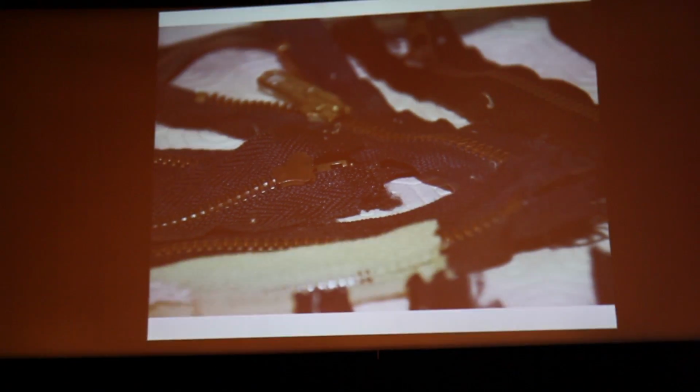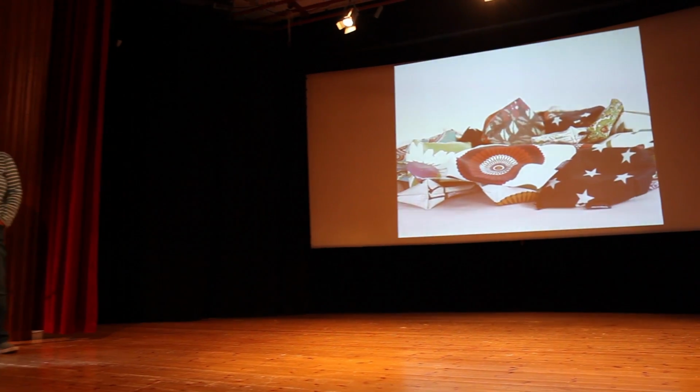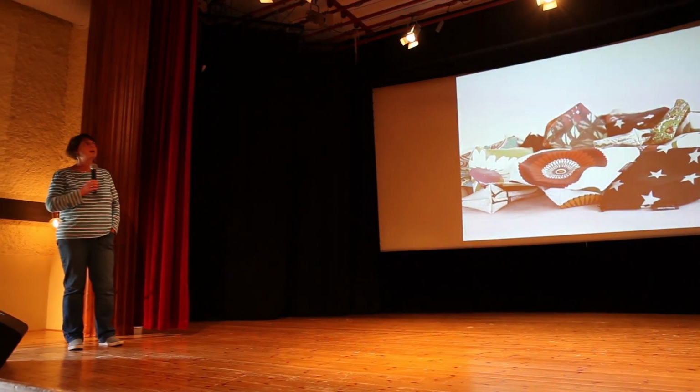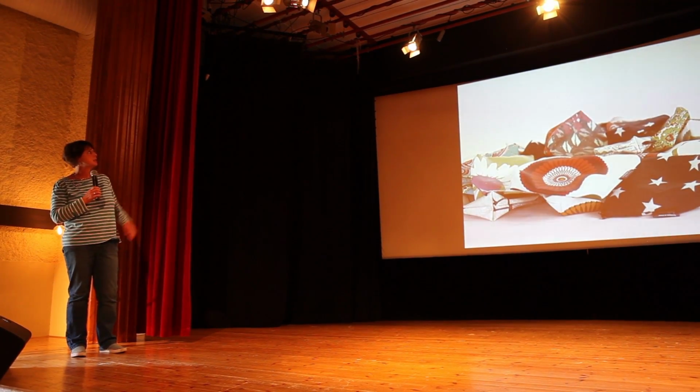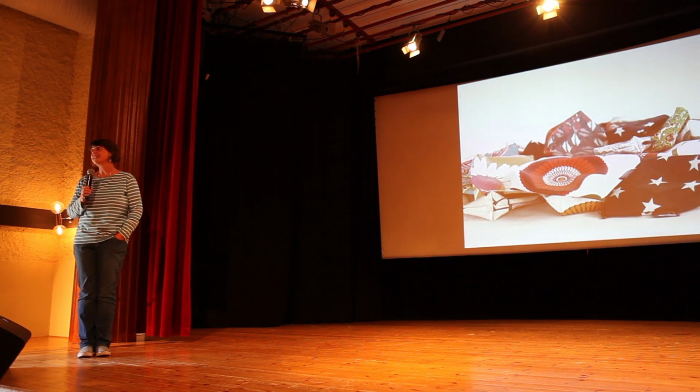I end up with a shed load of zips. I have zips coming out my ears. And I cannot bear waste. So the zips get recycled. I end up with loads. Teenagers have tiny, tiny jeans and tiny, tiny zips. But I can make purses out of just about anything. So I use them to make these little purses. Every purse is unique because every zip is unique.